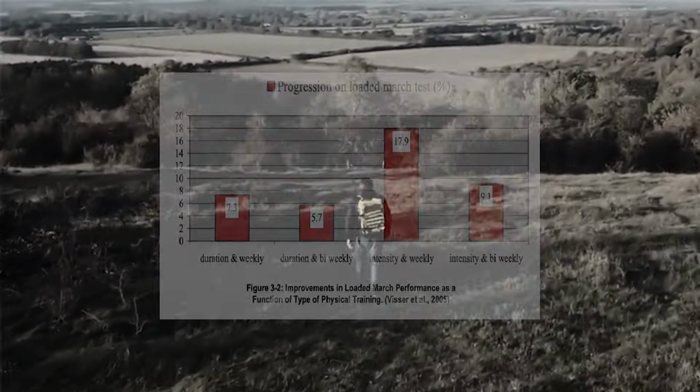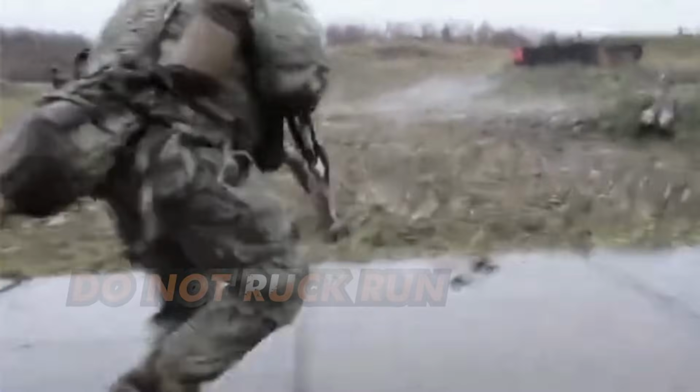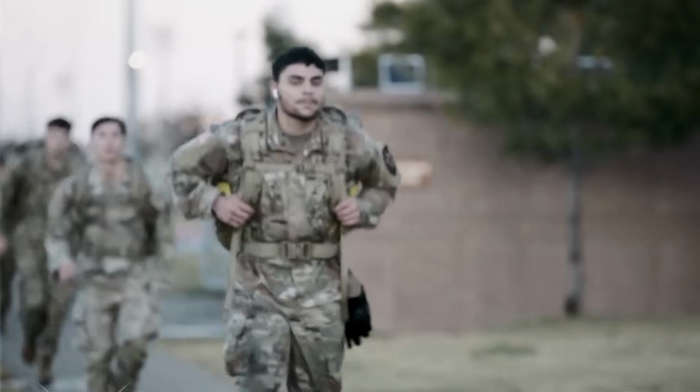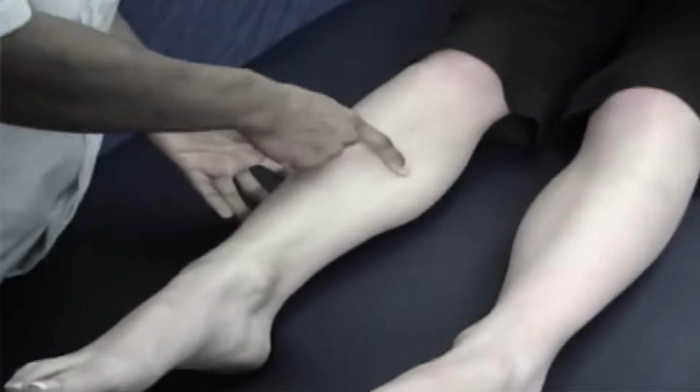But rucking does carry a higher risk of injury than running, and we can mitigate this with proper technique. First is to not ruck run. Plenty of people get shin splints from unloaded running, and just imagine the additional force you'll absorb when running with an additional 50 pounds on your back. Those shin splints and injuries will onset much faster.